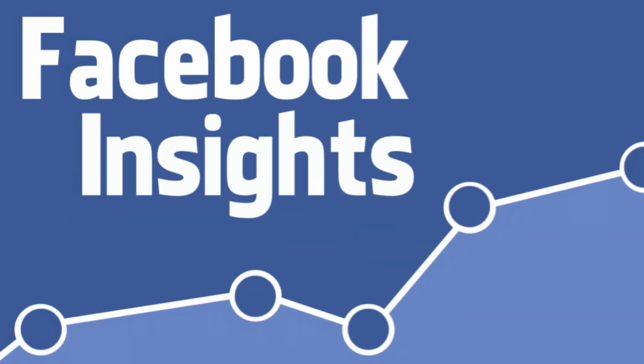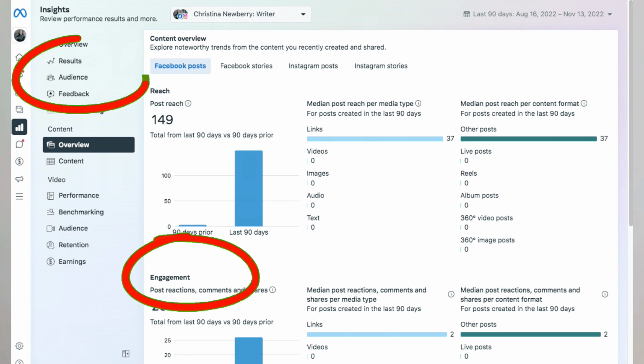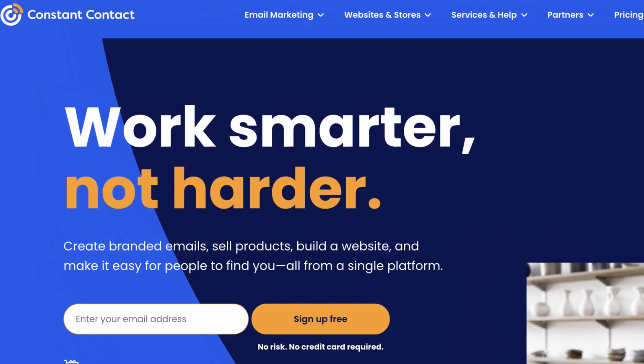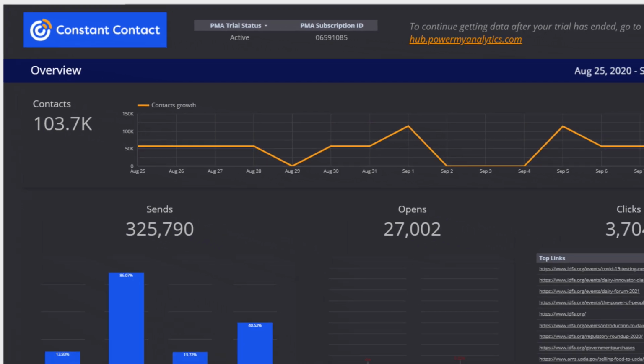If you're using Facebook for marketing, then Facebook Insights provides detailed analytics on your page performance, including post reach, engagement, and audience demographics. For email marketing, tools like MailChimp and Constant Contact offer built-in analytics to track your open rates. So click-through rates and conversions from your email campaigns will all be shown here.